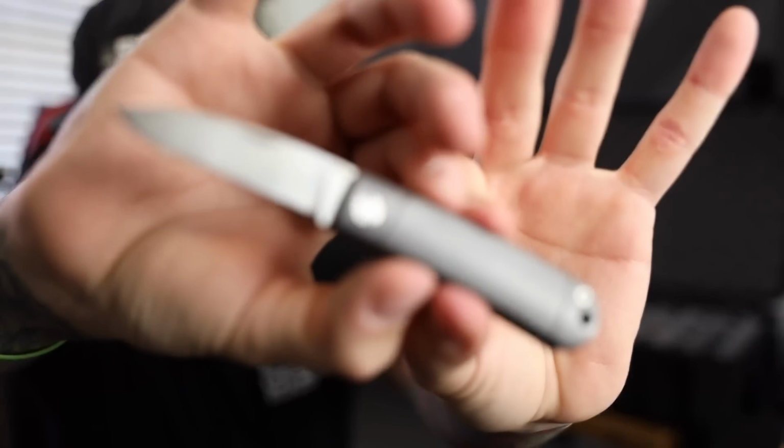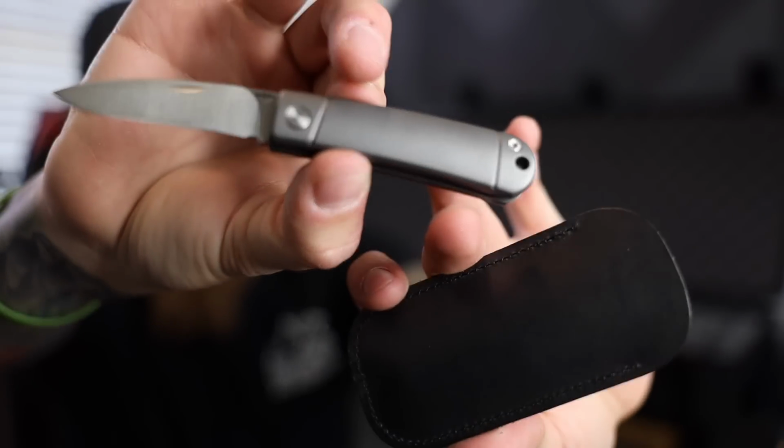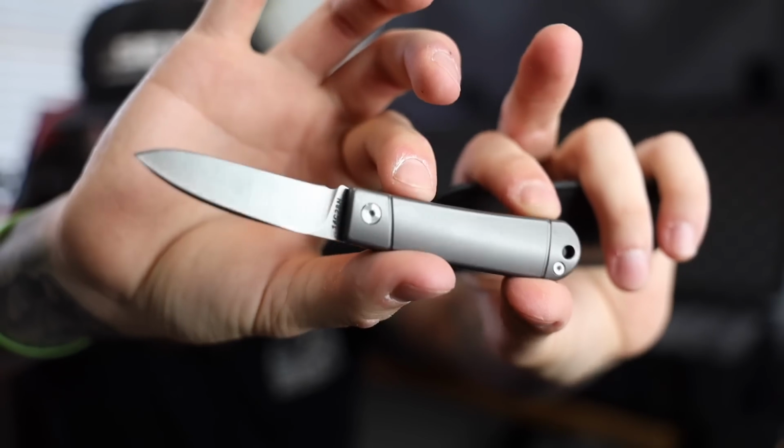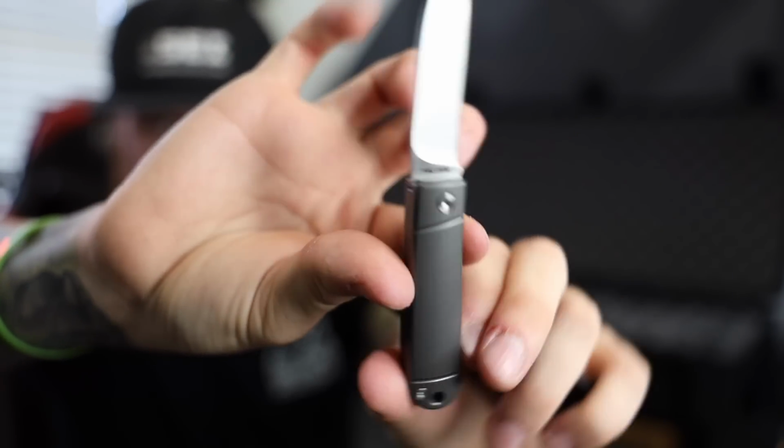And then we have a traditional folder. This is made out of some cheaper steel. It's still in my collection though, because it is a folding knife. Comes with a little leather drop pouch to put it in. Not really my cup of tea. I do have a few traditional folders, but this one just really isn't it for me.